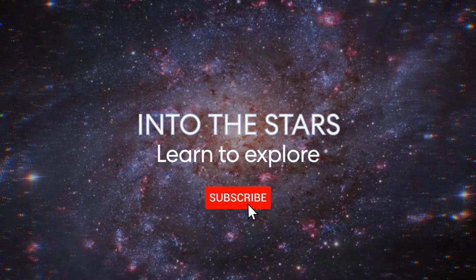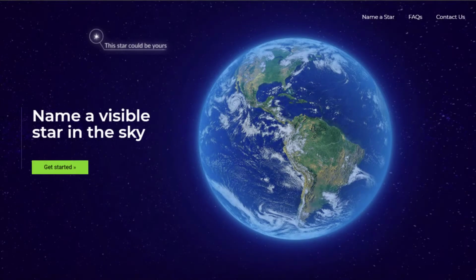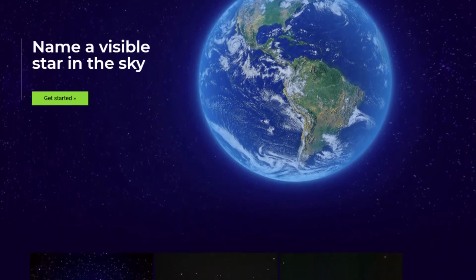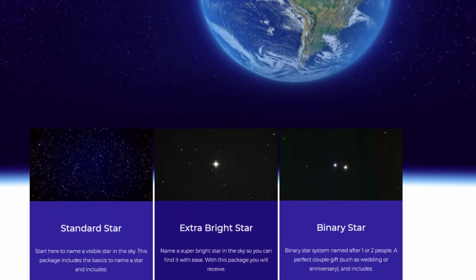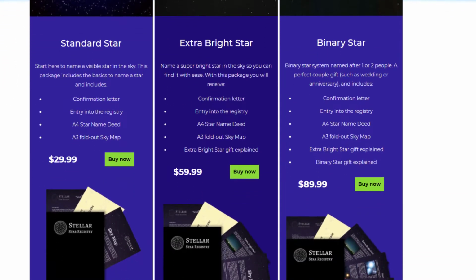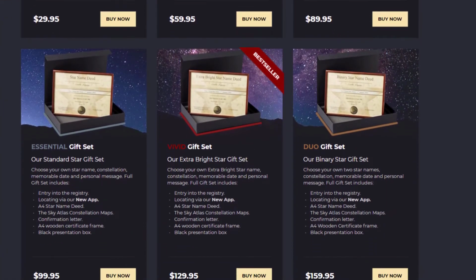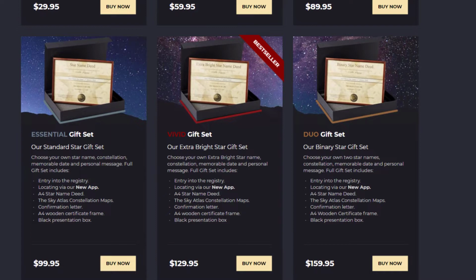Getting a star named after somebody for a gift is a great idea. There are many websites out there that do that. What you want to look for when you're getting this gift is, what does the website offer? Are they going to give you a picture of the star? Are they going to give you a certificate that's in a frame? Again, what you're really looking for is, what kind of material are they going to send you? The more material they send you, the better.